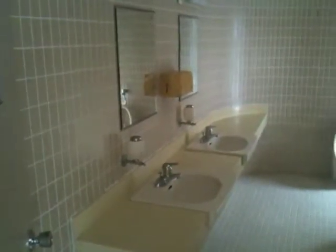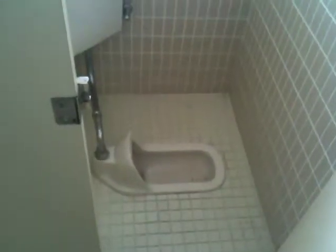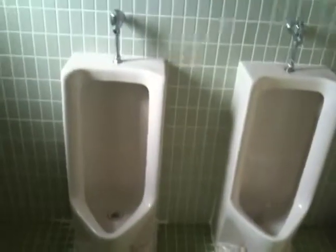If we did get this building, because they're all the Japanese style toilets. Or for really skinny people. And this is also another bathroom with Japanese style toilets, but urinals.